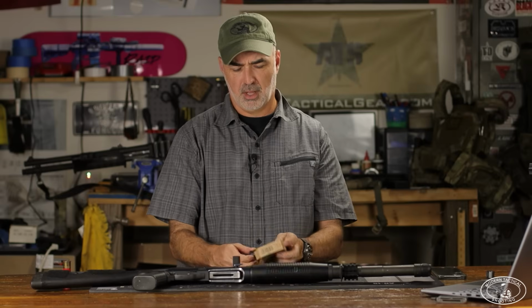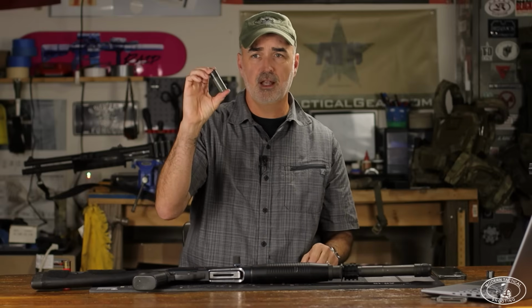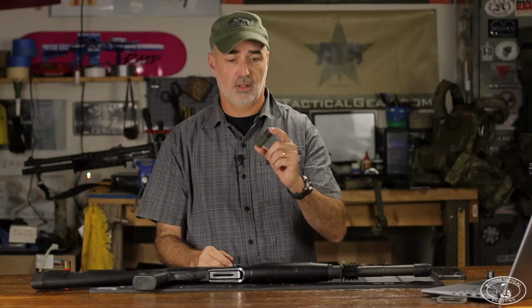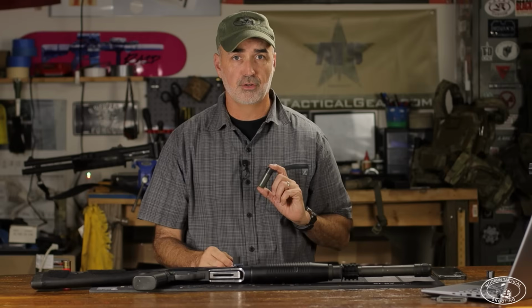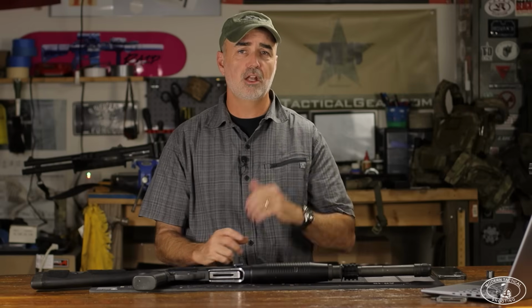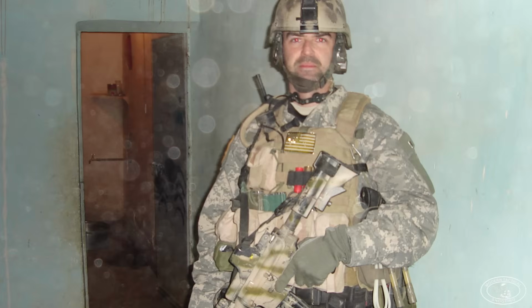Here's some double-aught buck right here, and they went to a green case. I don't know how they made the brass this dark color. I don't know if it's lacquered on there, but that way you can wear it in your shotgun webbing on your kit, and it doesn't stand out as much as these rounds right here. And of course, we had 1-ounce slugs, and in training, we also had birdshot. I don't know which brand, but we had tons of shotgun rounds available to us. If you look at this picture right here, I'm wearing some of those breaching rounds on my kit. Again, this is back in Iraq days.